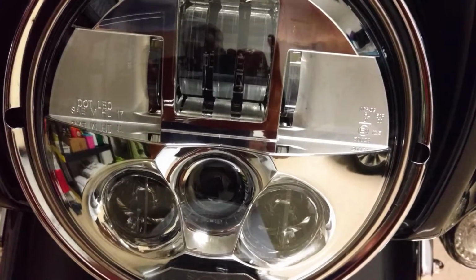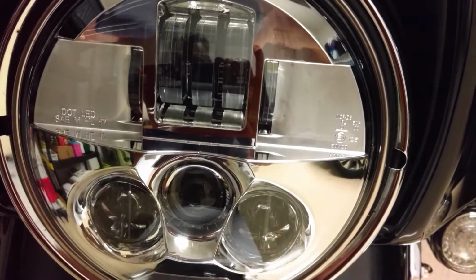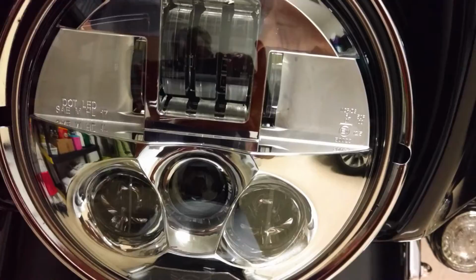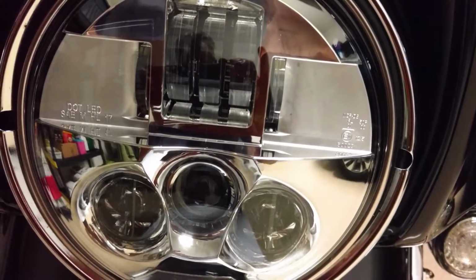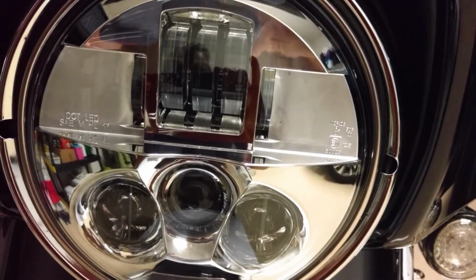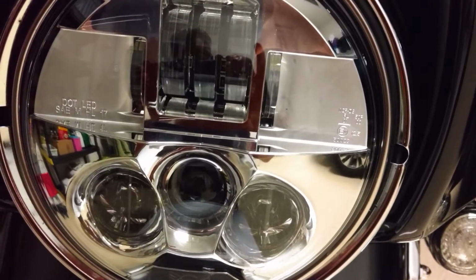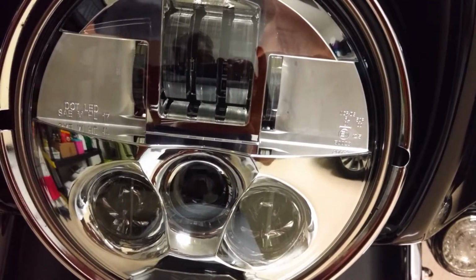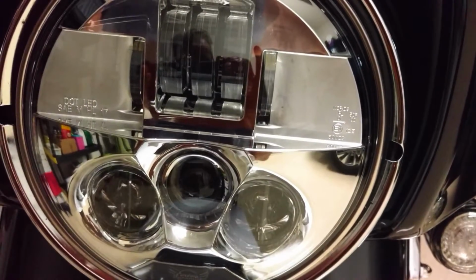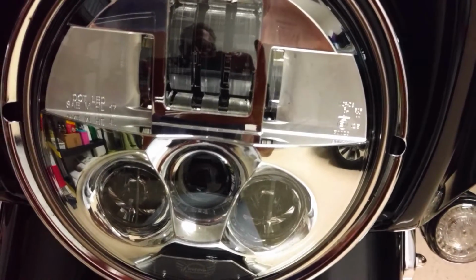Made from heavy-duty, lightweight die-cast aluminum, the low-profile housing requires no trim ring and offers a plug-and-play installation. ProBeam headlights are SAE, DOT, and ECE compliant and are backed by Custom Dynamics lifetime LED warranty. These premium headlamps are available with a chrome or true black finish and durable polycarbonate lenses for long-term durability.